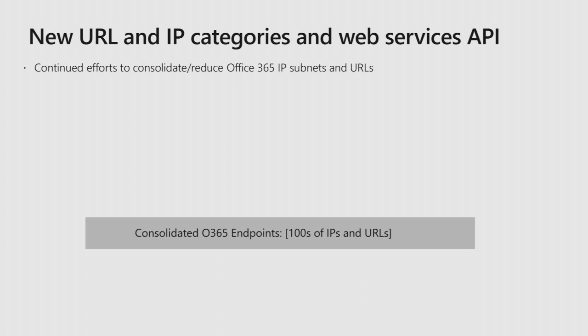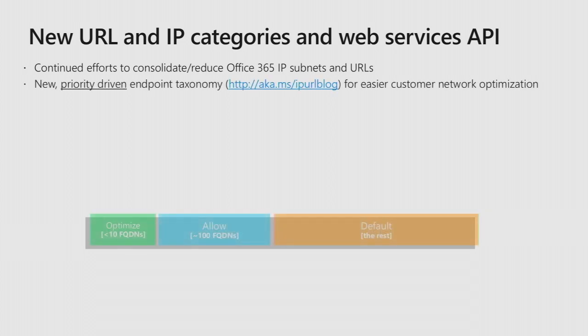So we've got 3 categories: optimize, allow, and default. Optimize is the ones we've looked at and said, which ones really warrant that advice? Which ones have massive impact on your performance? Which ones were causing that behavior you saw before? Which ones are the high bandwidth, which ones are putting those high loads on those proxies, those issues I talked through earlier.